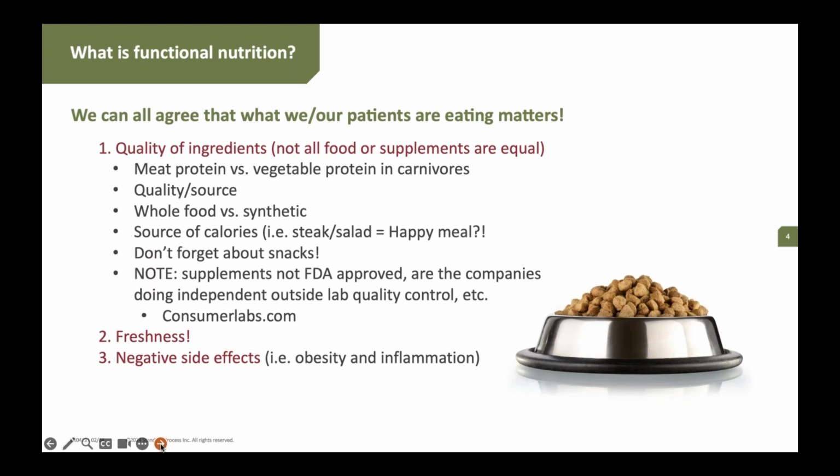Another note is that when we start talking about supplements, they are not FDA approved. So you really do want to look for companies that are doing independent research with outside labs. There's a website called consumerlabs.com where they take no advertising money, and they do research themselves on different products. For example, they did a study, probably 8 years ago, where they looked at human glucosamine products. Trader Joe's glucosamine that said it had 500 milligrams per tablet or capsule only had 5 milligrams.